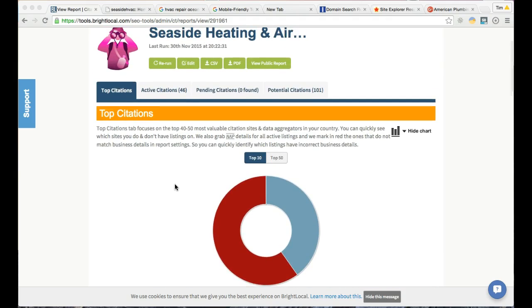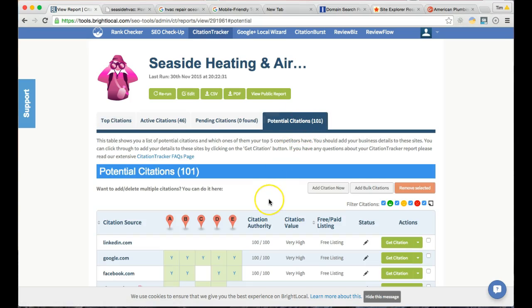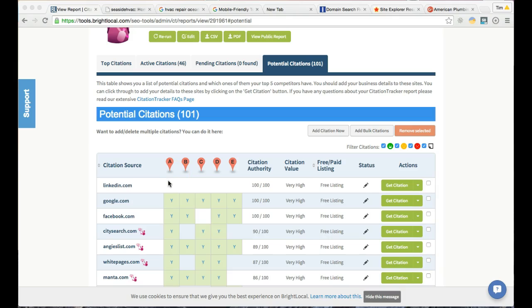Looking at some of the local competition, another thing I found out is that your competitors are outdoing you in terms of the number of citations. So if we take a look at the top competitors here in the map listing, you can see this one is American Plumbing Heating. They're outdoing you by about 40 citations, and for that reason, they've got that #1 map spot. And in all, there's around 100 citations that the local competitors have that you don't. So that's my next recommendation: build out more citations and grab one of those map spots.